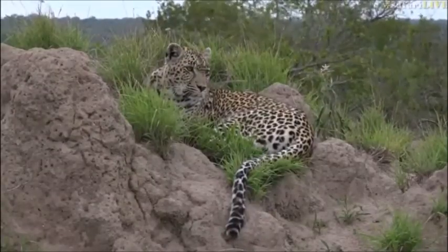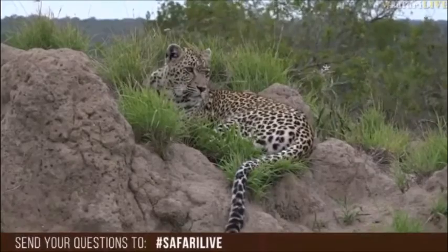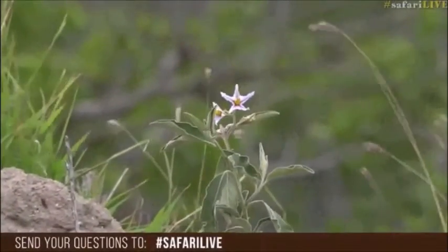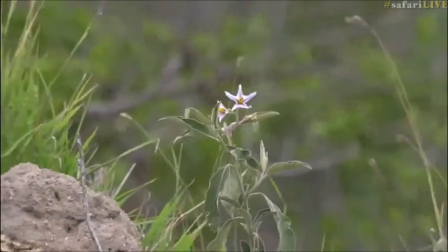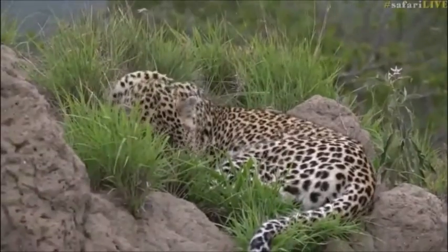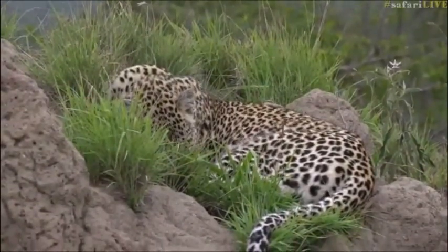Oh, and look at that. She's even next to a flower. There's a poison apple. Not quite as pretty as the Queen. Oh, she's tired of kitty. Taking a break from the kids.